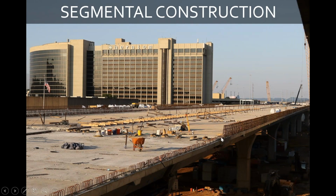This is the barrier rail that's being installed. This is the steel that the contractors install. Then they will come in and actually slip form the barrier rail once they finish with all the construction. This is a top view of the closure pour between the bridges.